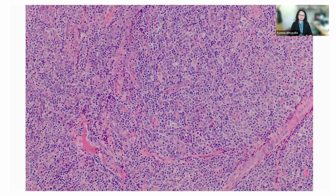So getting a closer look at this, there is an increase in high endothelial venules, and there is an infiltrate here, and what strikes the eye is there is a proliferation of large cells, but these large cells are not forming sheets. So these large cells, many of them have a central nucleolus, but they are seen in clusters, and there seem to be slightly medium-sized cells between them, some histiocytes, and also some small lymphocytes as well.